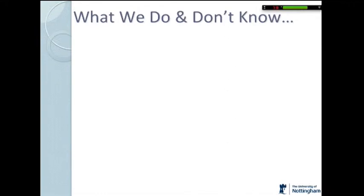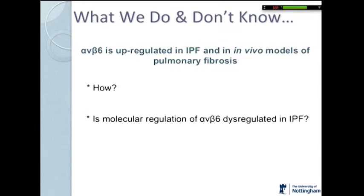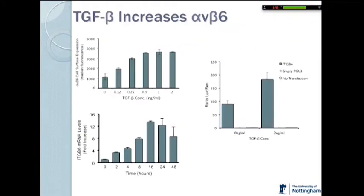So what do we know and what don't we know? We know that alpha-V beta-6 is upregulated in IPF and also in vivo models of pulmonary fibrosis, but we don't really know how. We don't really know whether the molecular regulation of alpha-V beta-6 is dysregulated in IPF, and we also don't know what the functional significance of this increased expression is. So I started these studies looking at the effects of TGF-beta on alpha-V beta-6 expression.